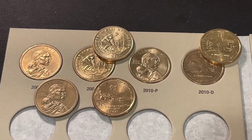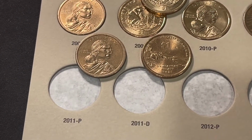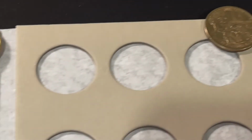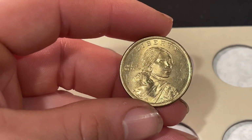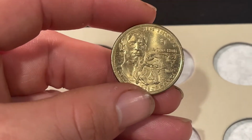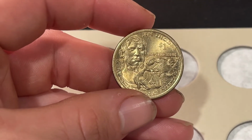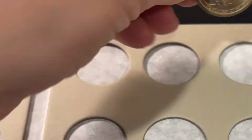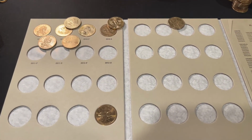We ended up upgrading the 2009 Denver and 2010 Denver, and we got our first 2011 coins in this album, both Philadelphia and Denver. In addition, we did find that Jim Thorpe Philadelphia 2018 coin with a low mintage of only 1.4 million minted at the Philadelphia Mint. So a rare coin to find, especially in circulation, and it's going to go right into our books. Hopefully, pretty soon we can get more dollar coins to go through and fill this book up even more.